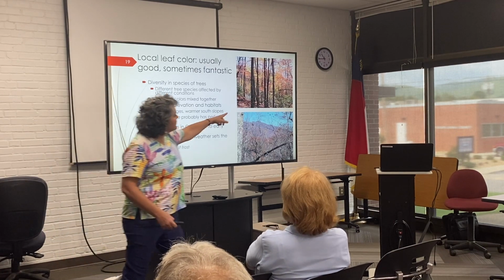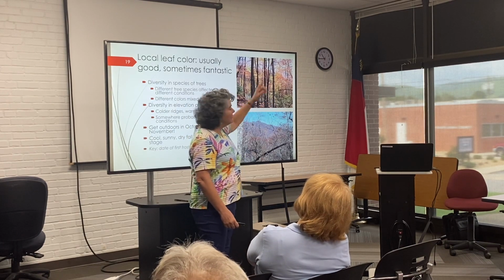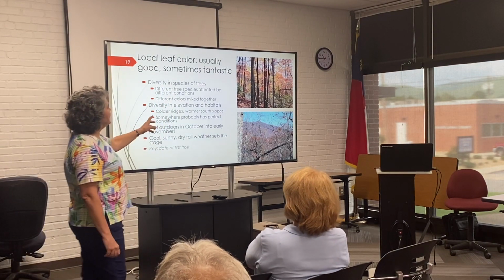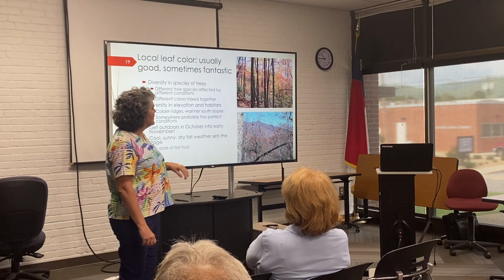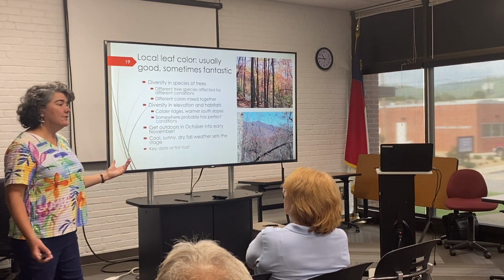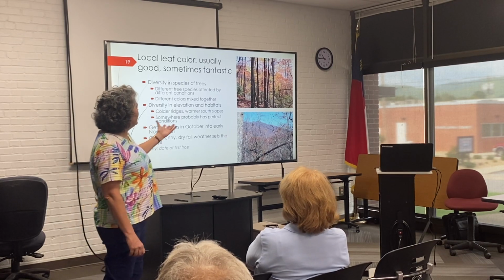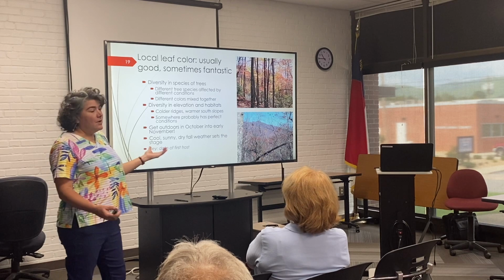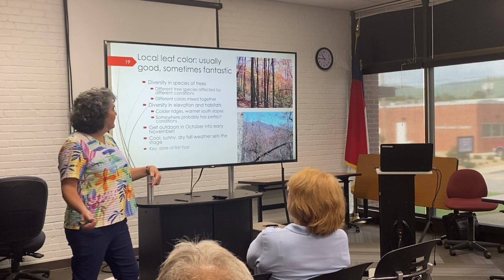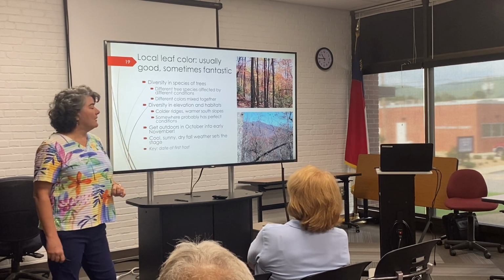We get different colors mixed together. I like that picture where it's red and yellow and green and pink, all those different colors mixed together. We also get diversity in elevation and habitats. If you go up a mountain, you're going to see change in color faster than if you are down in a valley somewhere. Colder ridge or warmer southern slope, somewhere is going to have perfect fall conditions, so it doesn't matter what day you actually get out there. As long as you get out there and travel around, you're going to see some good fall color.